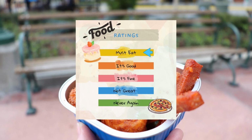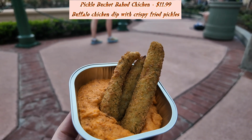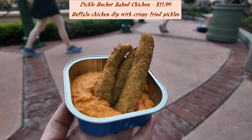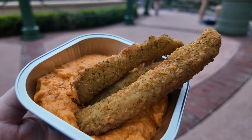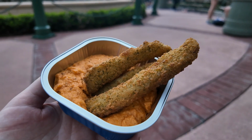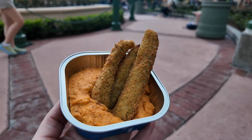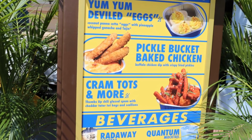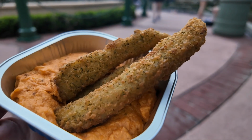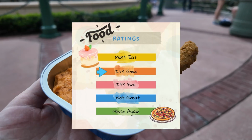This gets a must-eat. Pickle Bucket Baked Chicken, $11.99. Buffalo chicken dip with crispy fried pickles. This was very flavorful. The buffalo chicken dip was spicy. The fried pickles were not spicy. The pickles were crisp and had lots of flavor. Both were good, but it's a lot of pickle, so if you don't enjoy them, then this isn't for you. This gets a good rating.